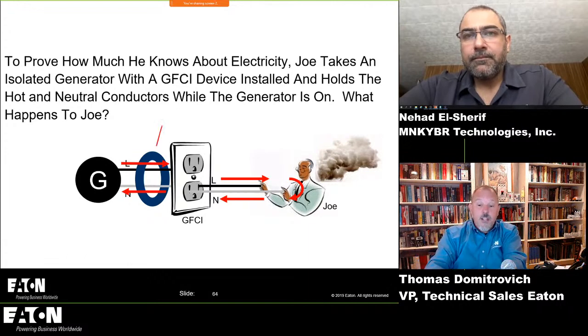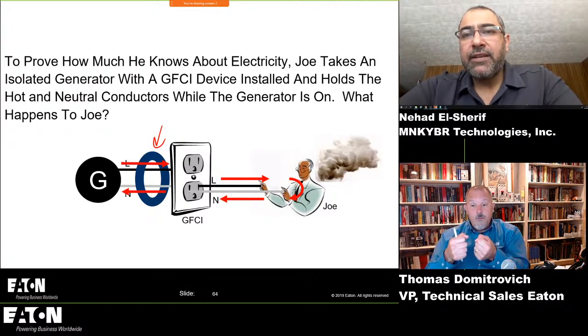This current transformer sees current going out the hot and coming back the neutral. They will sum up to 0. Joe is just basically a part of the circuit now, and it's unfortunately the normal path of the circuit, and Joe is involved with it. So grabbing hot and neutral will directly put current through the body.